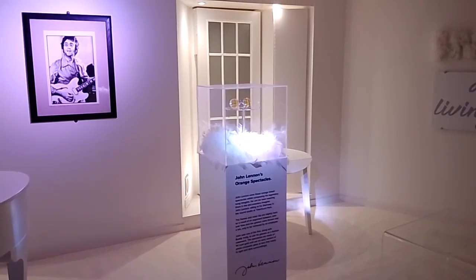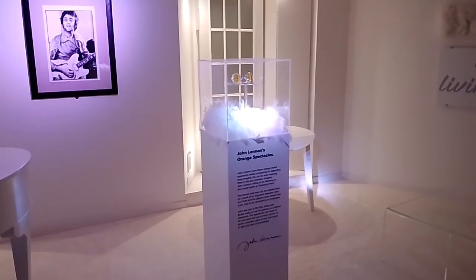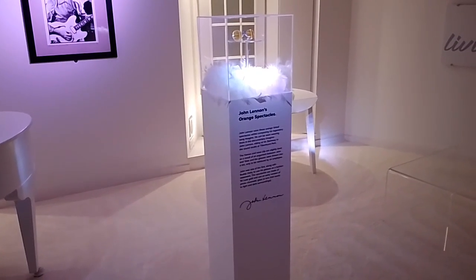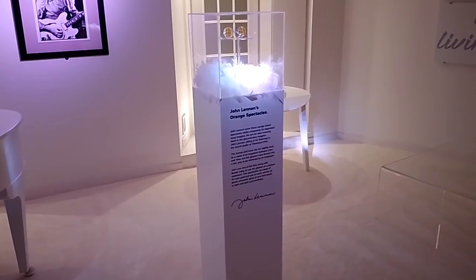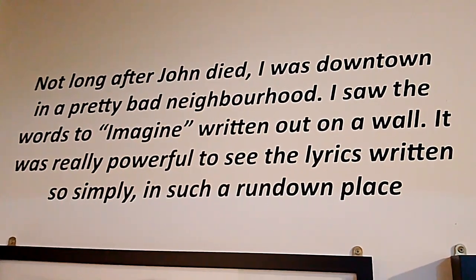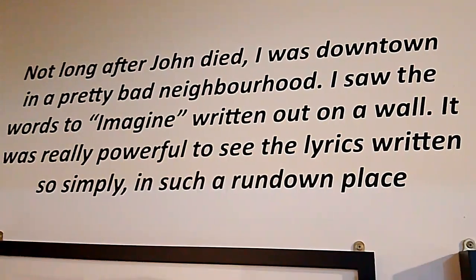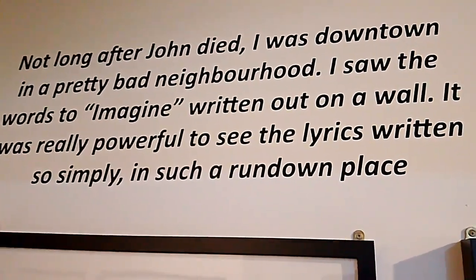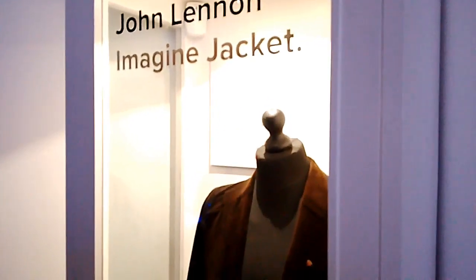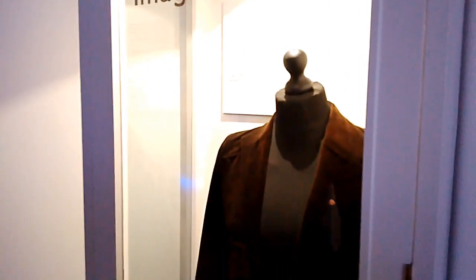A very good scene, that is. It's been looked after though. So he wore that in Imagine. Well, it was his jacket. He was that tall, was he, John Lennon?